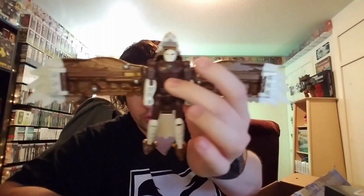And then here is Silverbolt. He's actually part of a 5 Transformer set. They would all hook together to make one big Transformer. Grimlock here, which is just a repaint of the first Dinobot. Very cool though. Whoa, whose gun is this? I don't know whose gun this is. I didn't even notice this. Whose gun is this? I have no idea whose this is, but that's cool though.